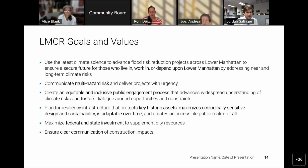And something we spent a lot of time on earlier this summer: clear communication of the construction impacts, because these are infrastructure projects that can create some challenges, as we all know, and as is very clear to you. They're important in reducing risk and making sure we have a viable Lower Manhattan moving forward. Next slide.